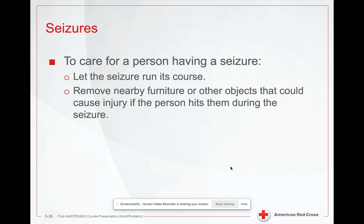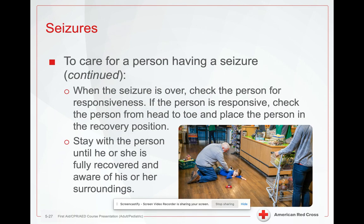Okay, so moving on to seizures. To care for a person that is having a seizure, number one, we just need to let the seizure run its course. We want to remove any nearby furniture or other objects that could cause injury if the person hits them during the seizure. So kind of making sure that they're safe. Let the seizure run its course. We also need to kind of time the seizure as well, so we know how long it lasts.